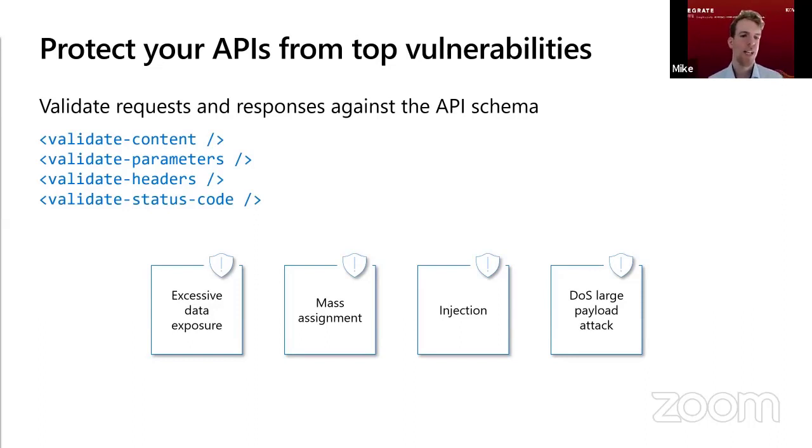In the demo, in the next slide, I will show you those policies and the capabilities and how they protect your APIs.